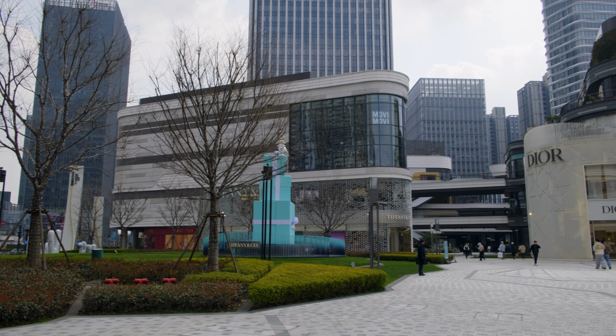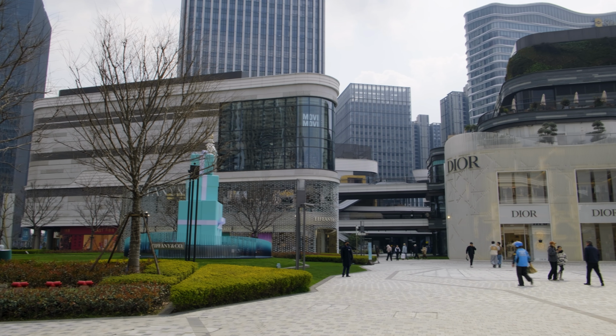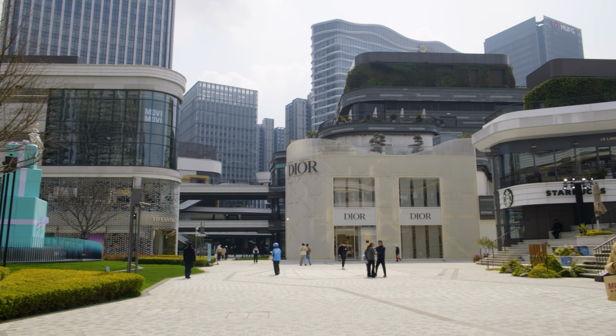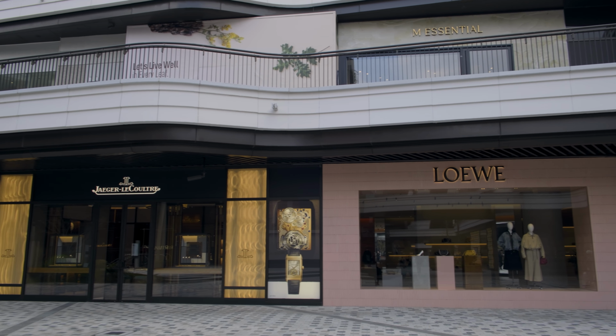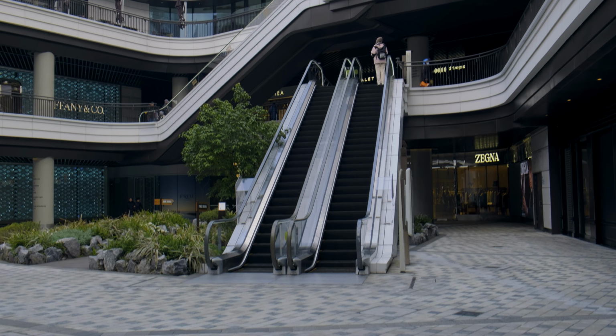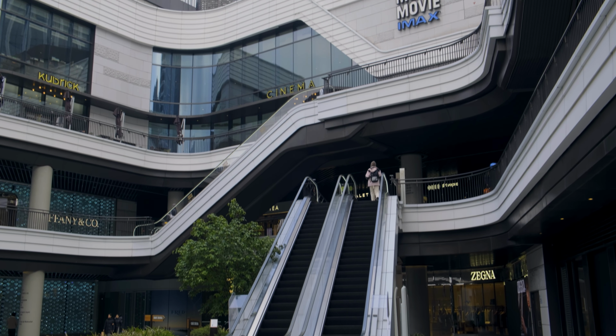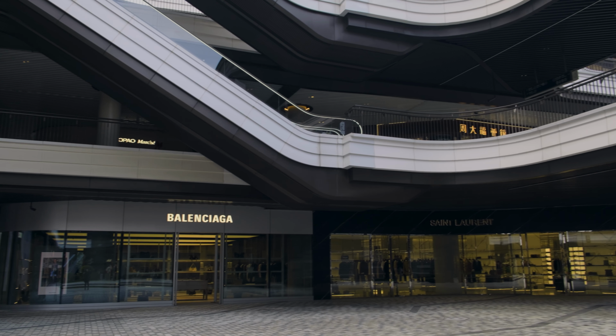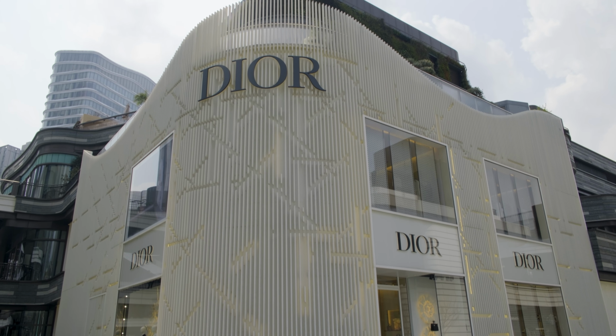Next, we cross the river into Pudong, Shanghai's financial powerhouse and home to some of the city's boldest architecture. And right here in Taikoo Li Qiantan, you'll find one of Shanghai's newest high-end shopping destinations. It's open air, ultra-modern, and dripping with designer labels.